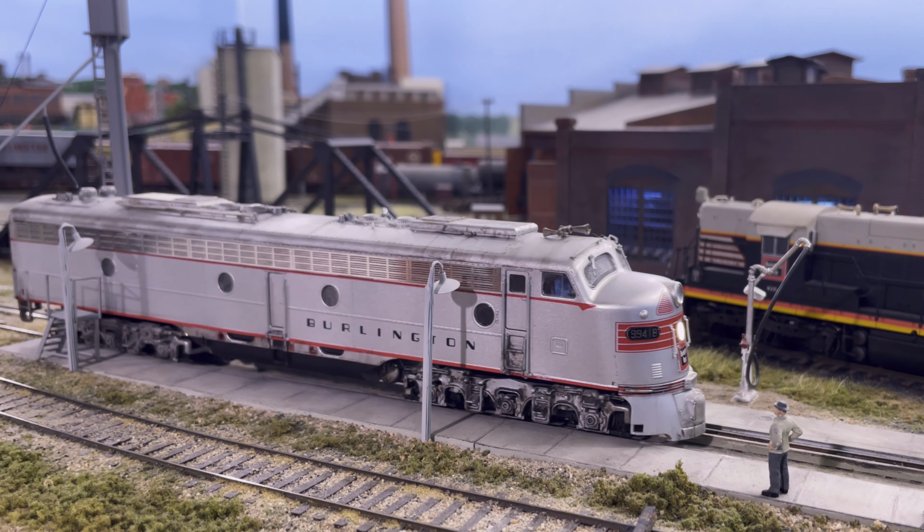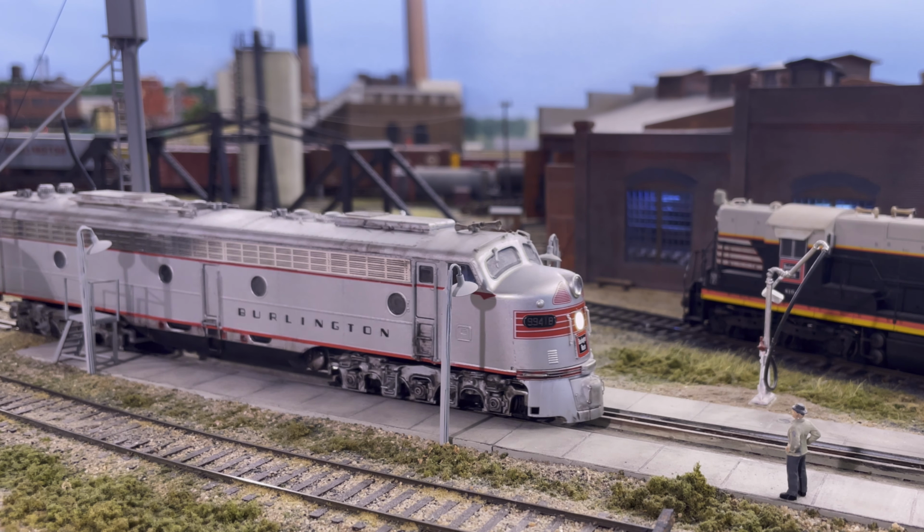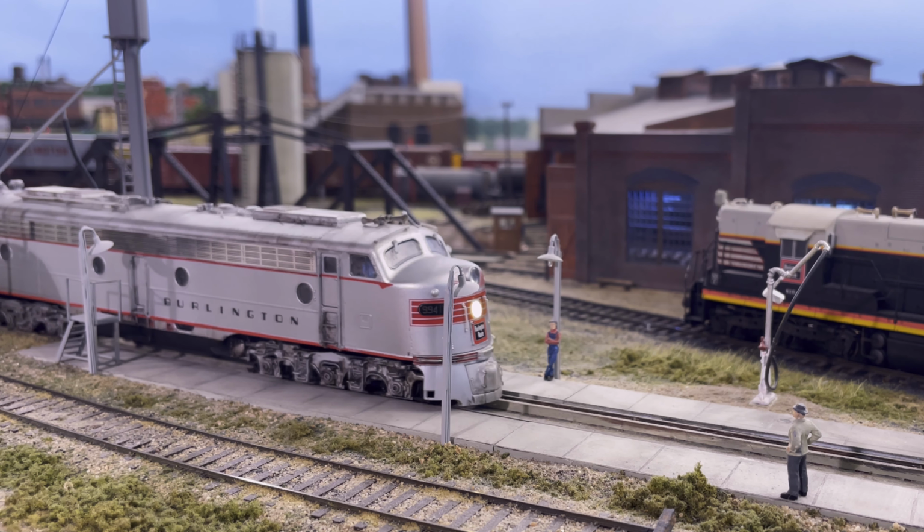Now we top off the sand. That's another 5 minutes and we're ready to go. Things move fast with a top-notch service crew.